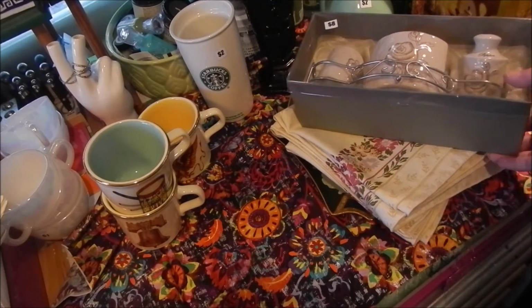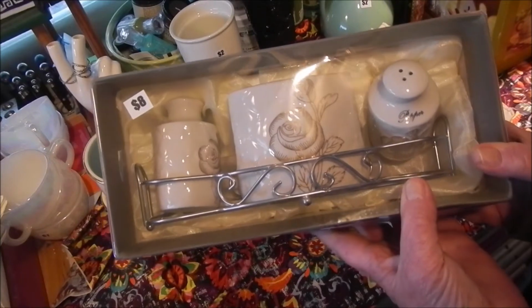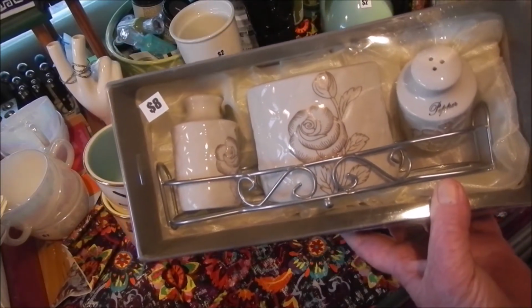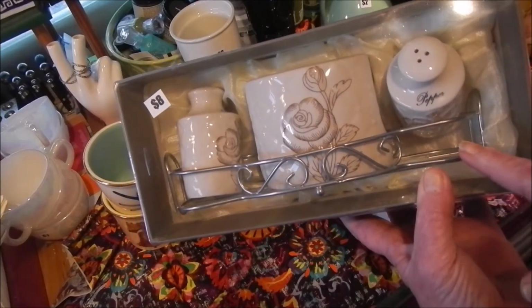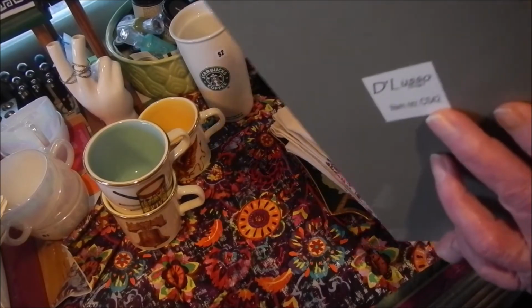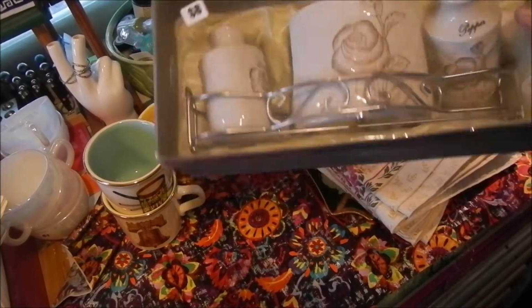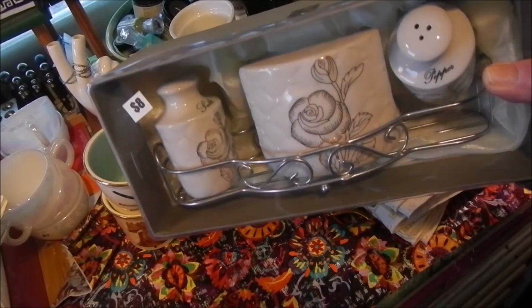Then I picked up this salt pepper napkin holder set, $4. And, you know, that's a little more than I like to spend, but it's new in box. It has a little caddy that comes with it. It's from Deloso Designs, which is not vintage, it's not highbrow, but they make a lot of wedding favors, gifts like that, and I just thought it was pretty, and I like that it's a set.